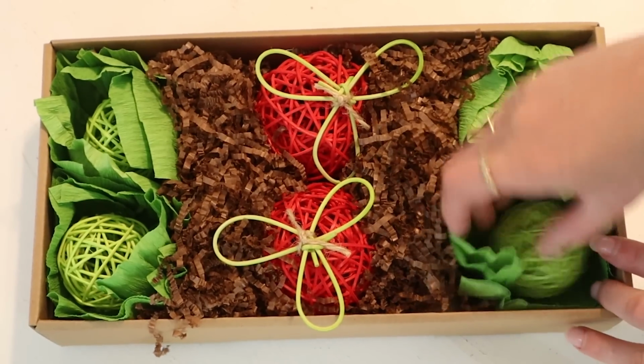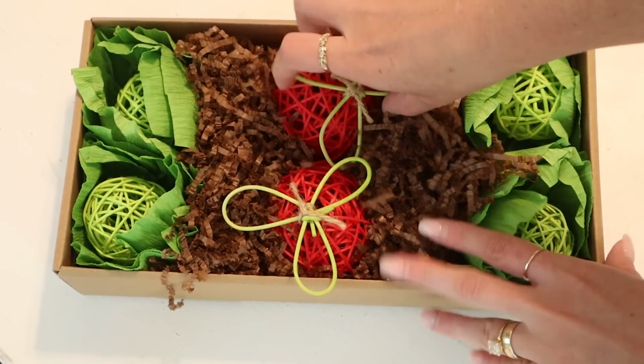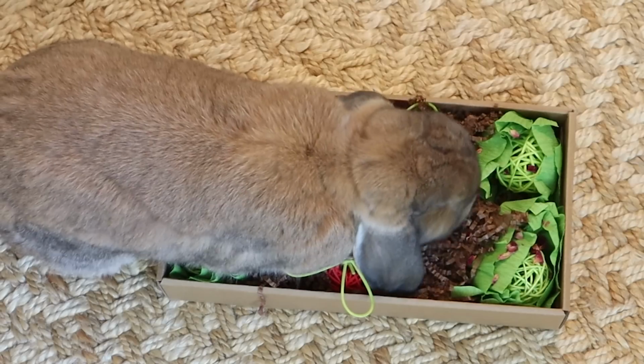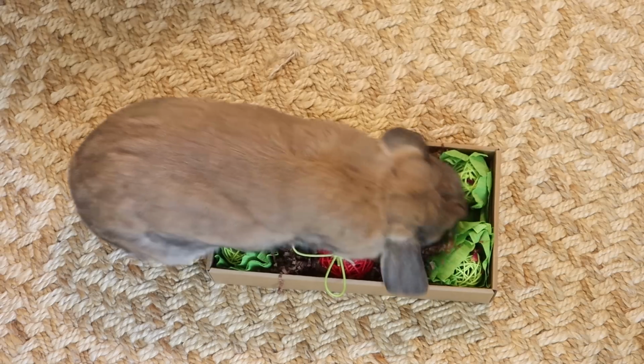It's this little box that just has a lot of little toys and some paper and crinkly things that are all attached into the box. So that way your rabbit can't just yank everything out and make a mess. They actually have to dig for their treats and forage throughout this garden that they've created.